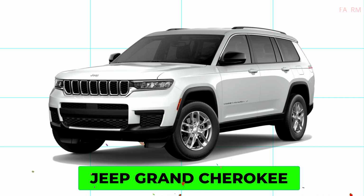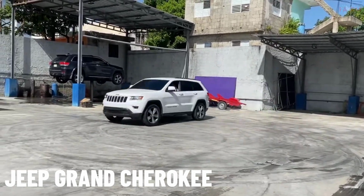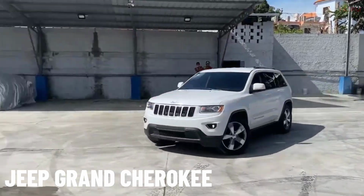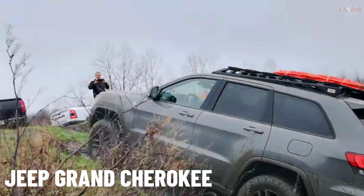Jeep Grand Cherokee. This is a vehicle from the brand Jeep, originating from the USA. It stands out with strong off-road capabilities, rugged design, and a variety of engine options suited for tough terrains.